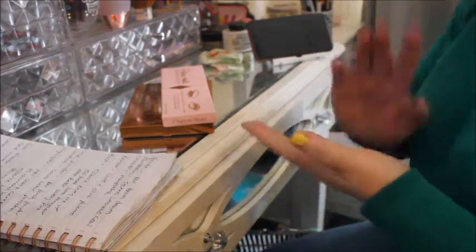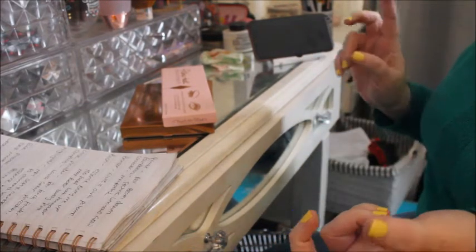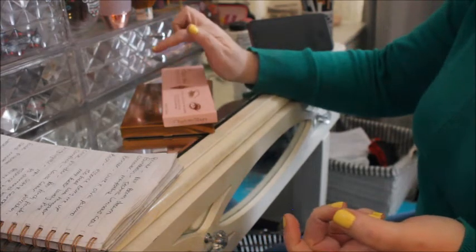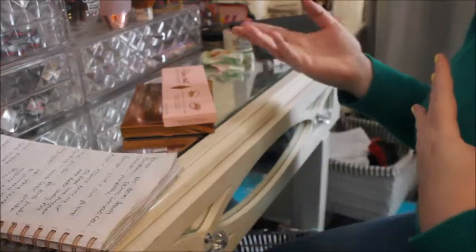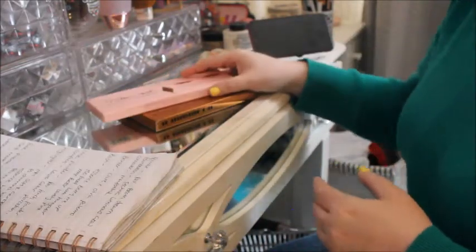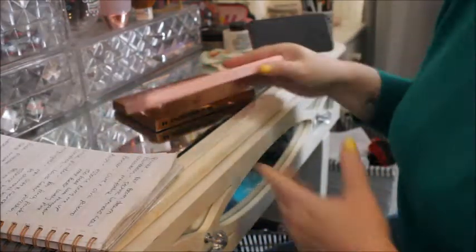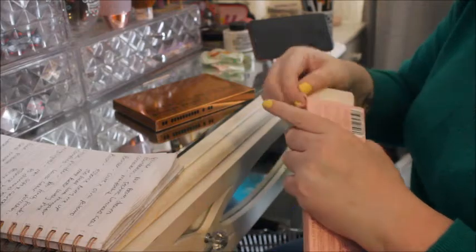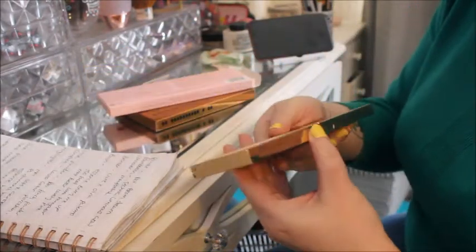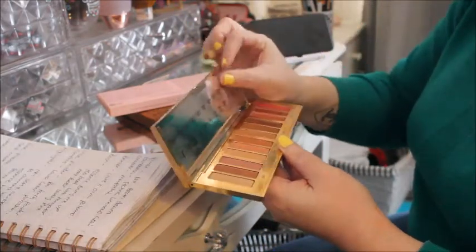Right guys, so I don't normally do this. I've figured out what palettes I want to pull. I wasn't too sure whether we're going to pull the Natasha Denona Bronze or the Maddie Ziegler Morphe one, but I decided to pull the bronze palette. Just because I've been talking to a few people as well, and they've said that they're looking forward to seeing me do some looks. And obviously I want to use the Charlotte Tilbury Pillow Talk, because I'm giving one away soon, and I want you to see what kind of looks that you can create with it.